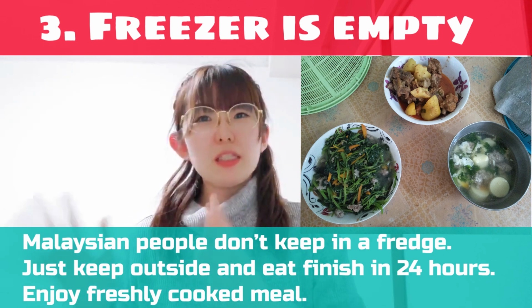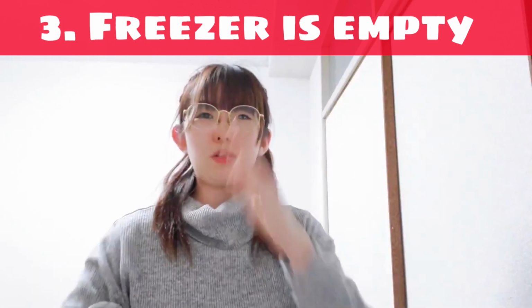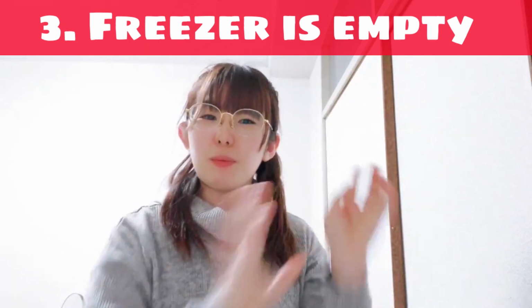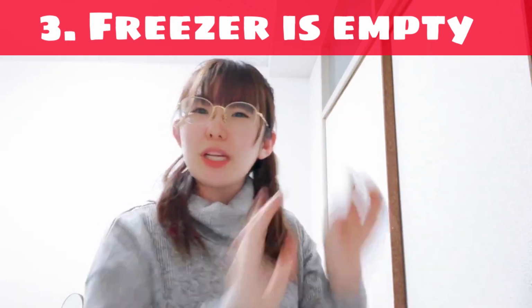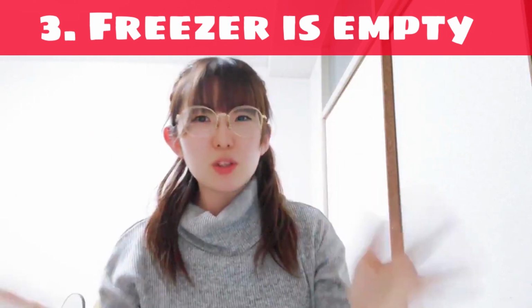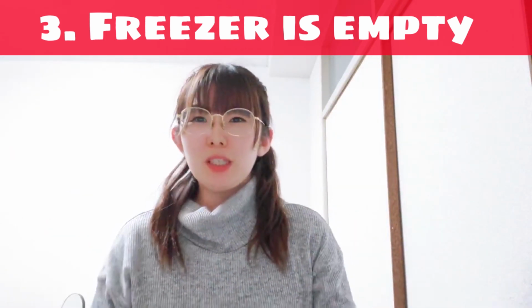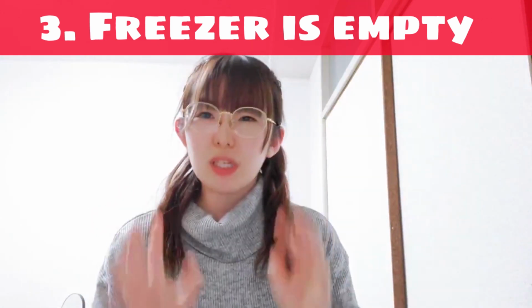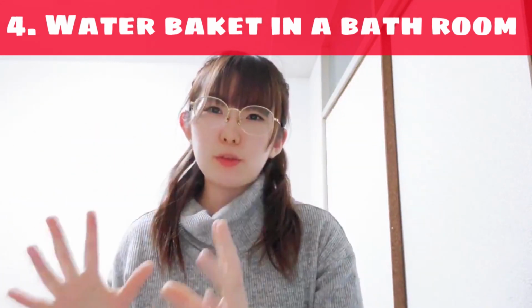But I think Japanese people, especially those living alone, cook a lot and keep it in the fridge. If they cannot finish it, they keep it in the freezer, or purposely make a lot to keep in the freezer, and then for 1 week there's no need to cook. That kind of thing can happen a lot in Japan, but I think Malaysian people don't use the freezer so much.